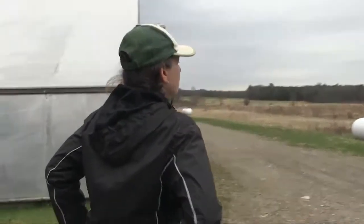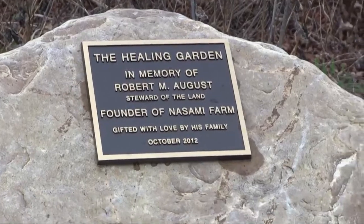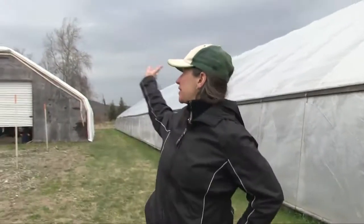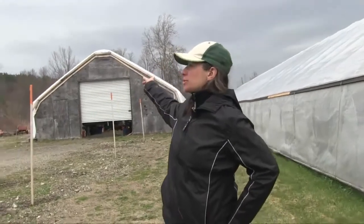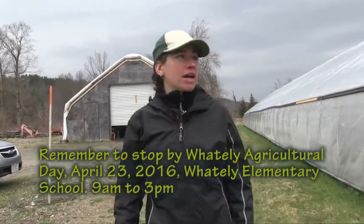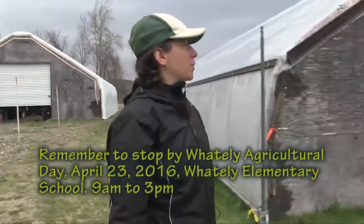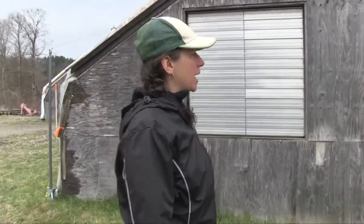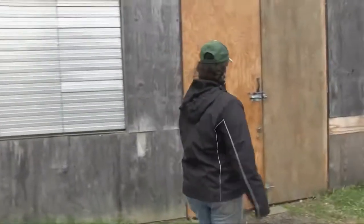So this was originally owned by the Augusts, who had a Christmas tree farm and trees and shrubs, and they still live about a house or two over, and so it was transferred over to New England Wildflower as a property. It's about 75 acres. It goes all the way down. This is our prop house where we have it all heated up, and I can show you what we're doing inside there if you want to take a look.